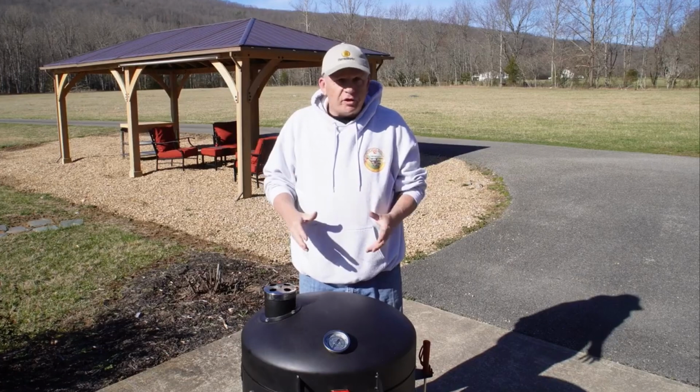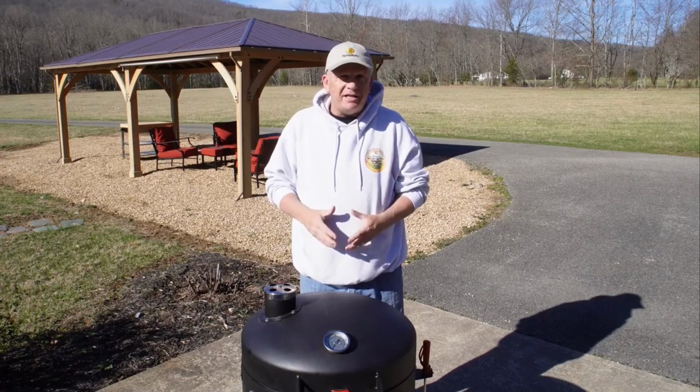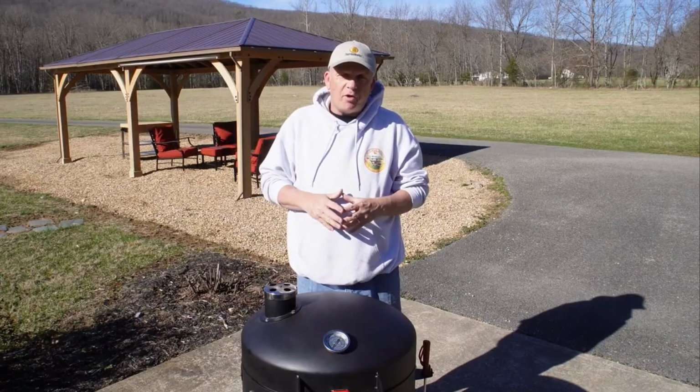Guys, I love this grill. I can't say enough about it. I think if you're in the market for a grill or you want something like this, you cannot beat this. Anybody can use this thing. If you've never used charcoal, if you've been an electric gas grill your entire time, guys, you would love this thing. I promise you that it does a great job.